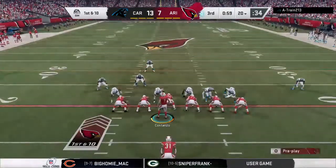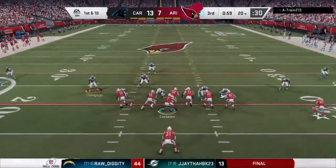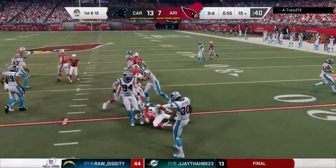Arizona's offense at the line, ready to get their drive started. These guys had to punt their last possession, and that's become too familiar of a refrain. Too many of these drives just wound up going nowhere.